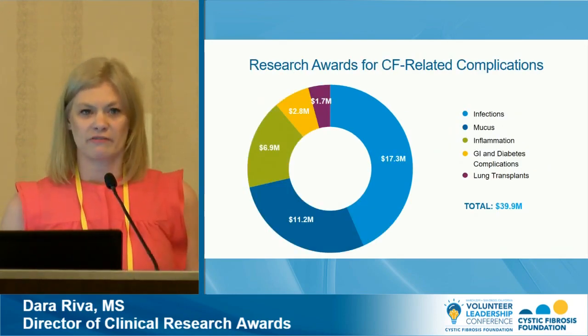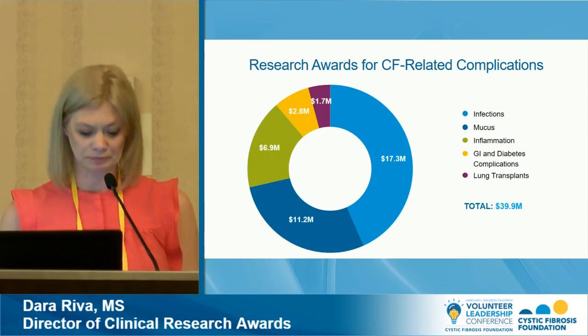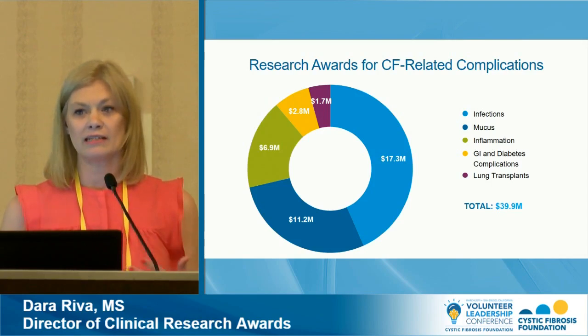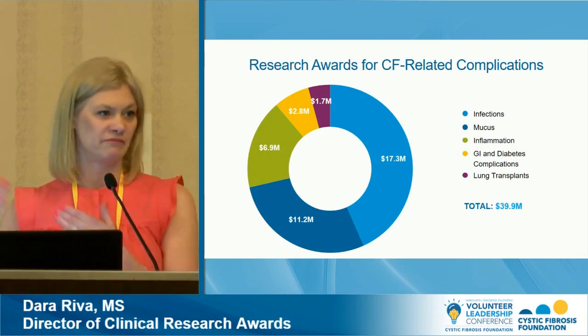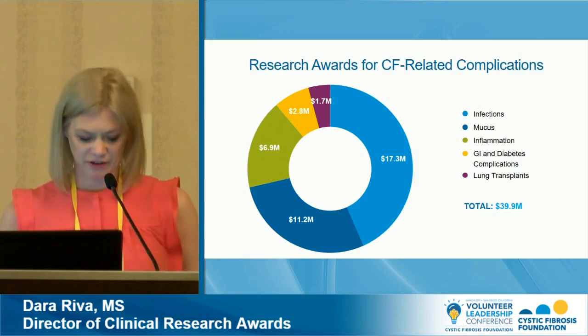So of all of the CF-related complication research that we fund, by far the biggest is infections. So in 2017, we were a little over $17 million. And I can attest that this has increased from year to year. Okay? And again, you can get more of this information on cff.org.